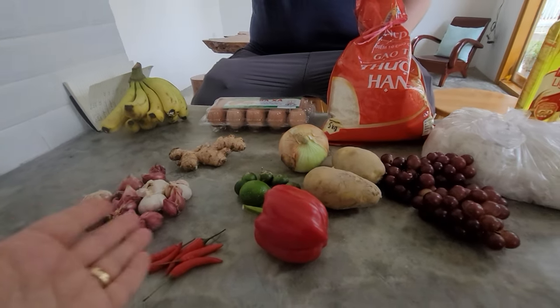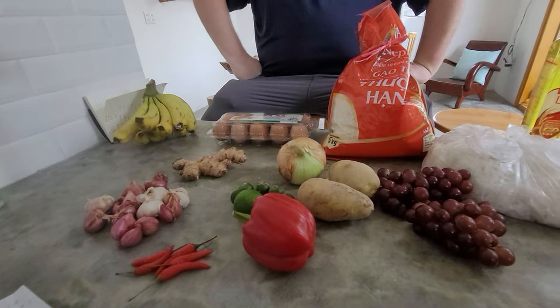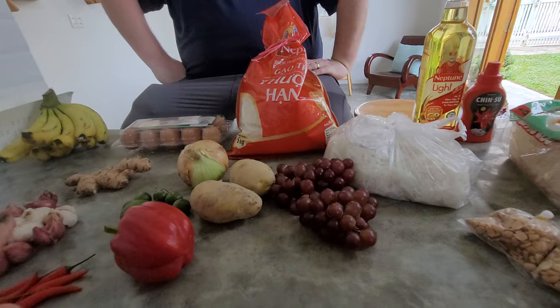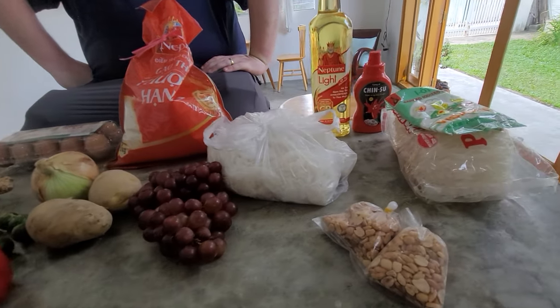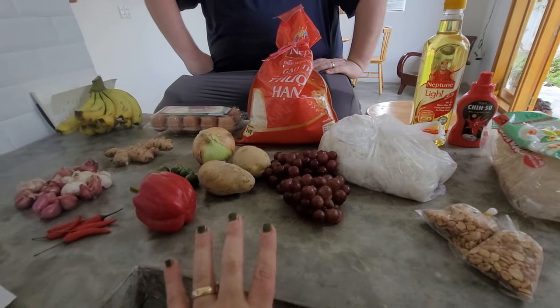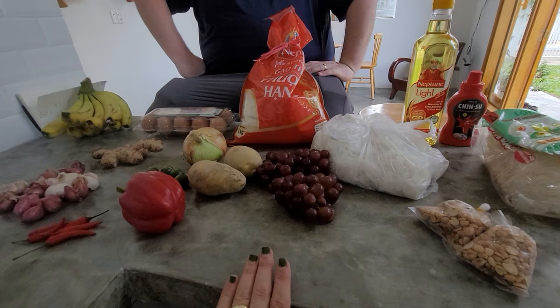So we forgot a couple things. We need to go get some greens. We needed to get some basil and stuff. And water, because we can't drink the water here. But I feel like we have quite a few meals here to save us some money by not going out.